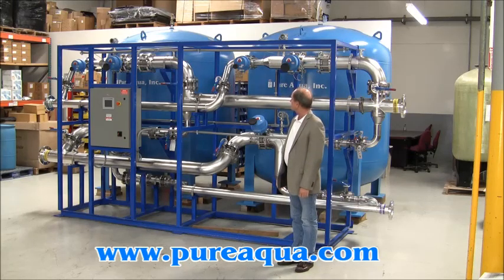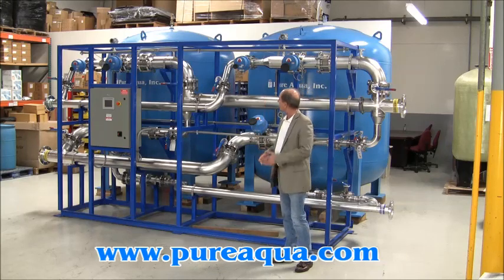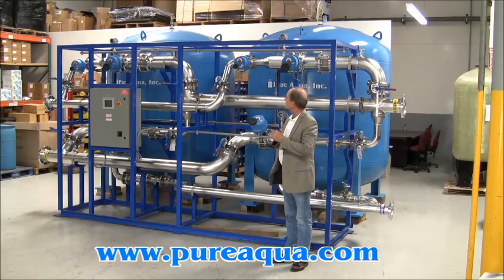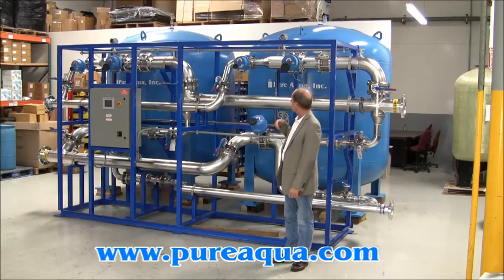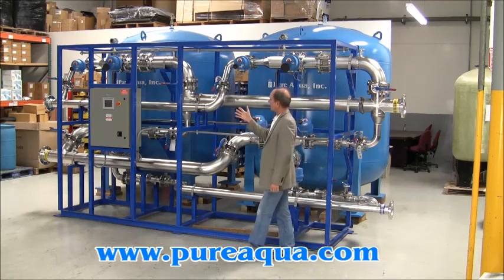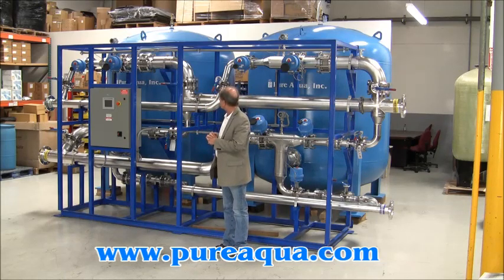Some of the features include stainless steel piping. The valves are butterfly type valves, electrically controlled by electric actuators. The system also has four pressure transmitters, and all of this activity is controlled by an Allen Bradley PLC that will control the opening and closing of the electric valves, as well as initiating backwash.